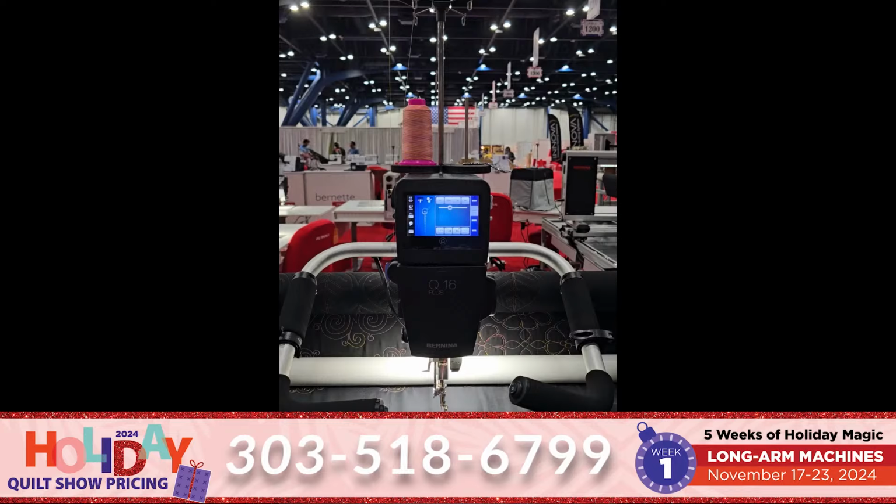The next thing I like about our machine, we have a bobbin fill indicator. So it tells me how empty or how full my bobbin is. You can either choose to play bobbin chicken, or when the indicator is letting you know that you have 25% left in your bobbin, then you can change it out.